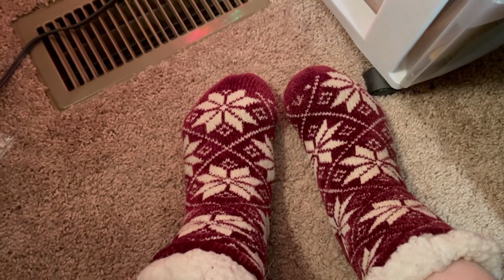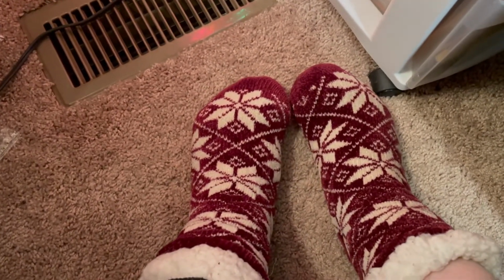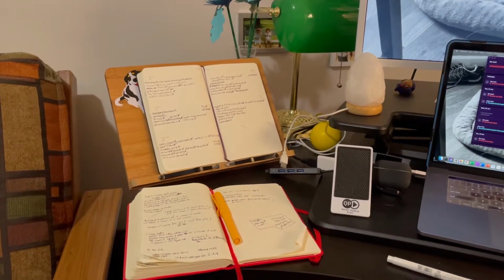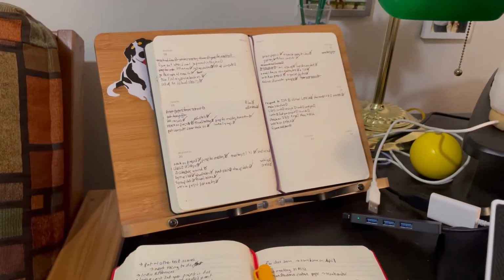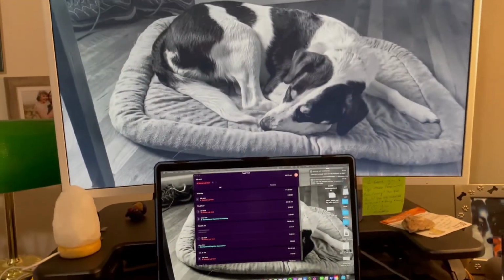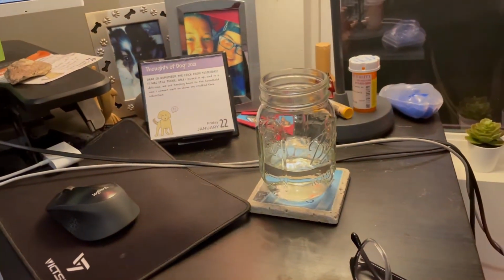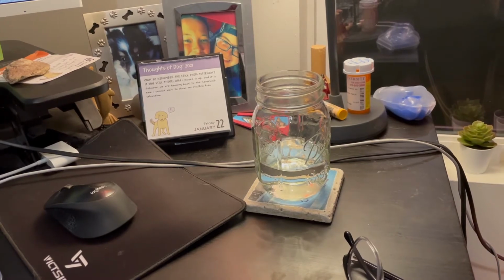It's still pretty cold where we are, so I make sure to put on some fuzzy slippers while I'm studying. Here's a little tour of my desk. I have my lab notebook down here with all sorts of information. I have my planner with what I need to do for the week. I have my computer and my external monitor ready to go. And then I always make sure that I have a glass of water near me so that I have something to drink and don't have to keep getting up.